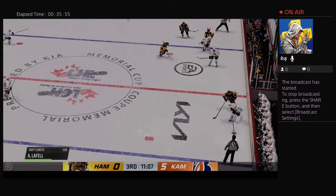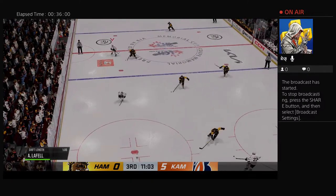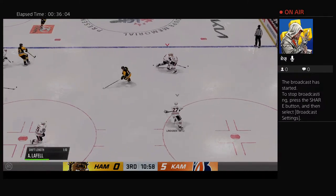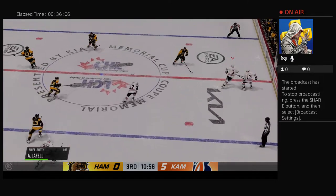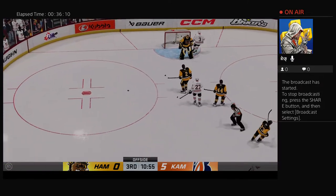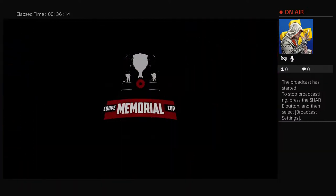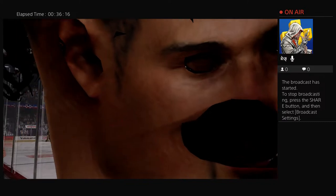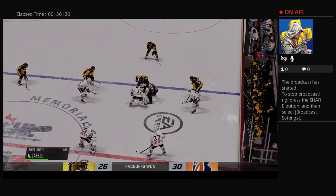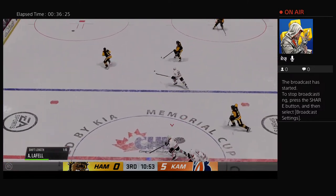Lindgren's got the puck along the wing. And that pass goes awry. Grabs the puck in the defensive zone. Gets it back. Picking up some steam at center ice. And that's offside, stopping the play. Still a lot of time left in the period as we approach the midway mark. Kamloops looks like they're not done yet, wanting to extend what this blowout lead is.